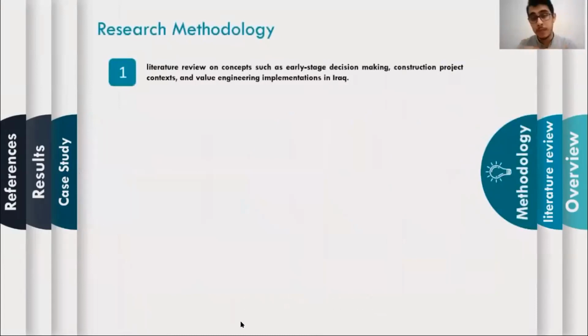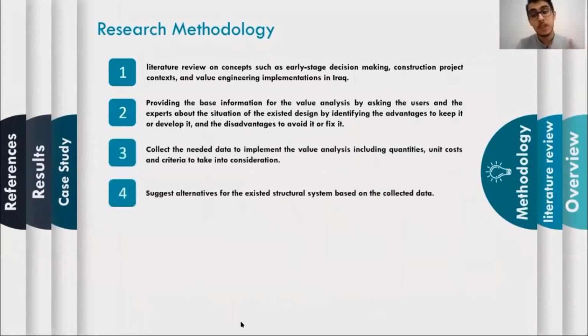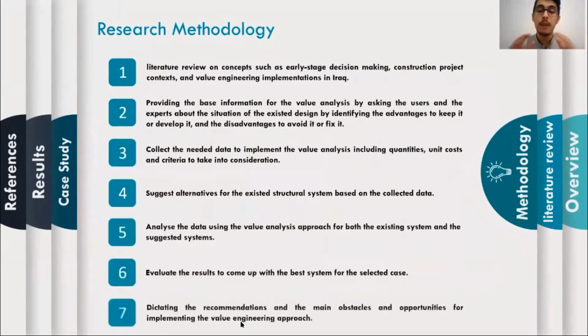My methodology will be about giving a literature review first for the base information about construction management and value engineering, then giving the needed information to implement the value analysis, and then suggesting alternatives to our case and evaluating them using value analysis to come up with the best solution, and then evaluating these results and giving the recommendations and noting the obstacles and the opportunities of implementing this strategy.